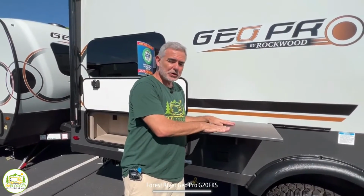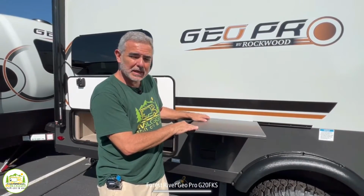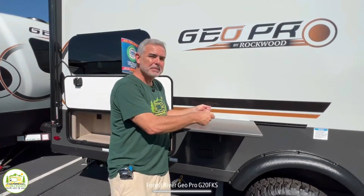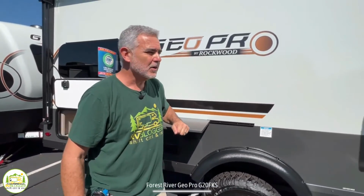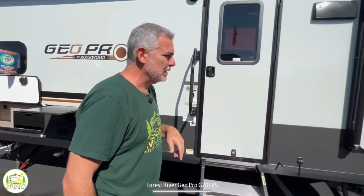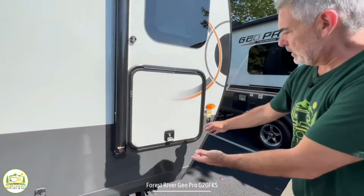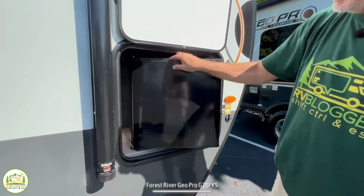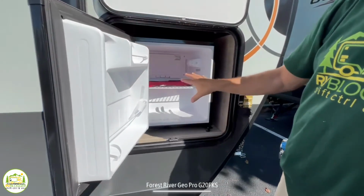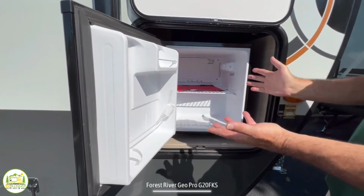Right next to where your cooktop is, they also have this little shelf that just attaches right to the side of your trailer. So that's a nice additional spot if you need to just put something down or set your beer down while you're doing something. Nice little tabletop there. Now towards the front of this camper, this is a great little feature too. It has a mini fridge. So for you guys that like to keep a couple beers cold outside, or maybe keep some sodas or waters out here for the kids, boom, there you go.